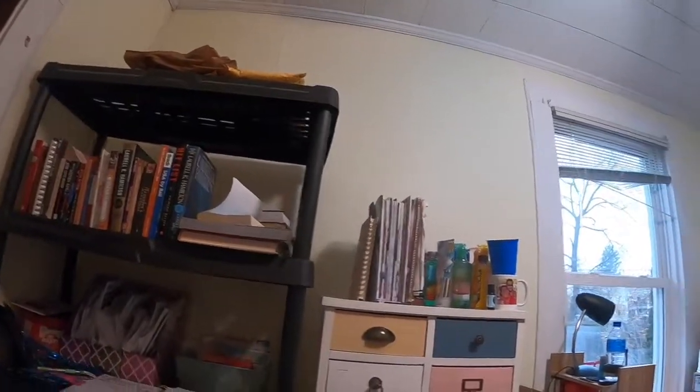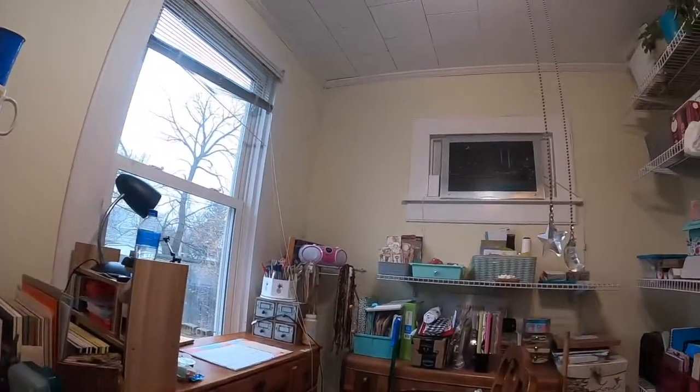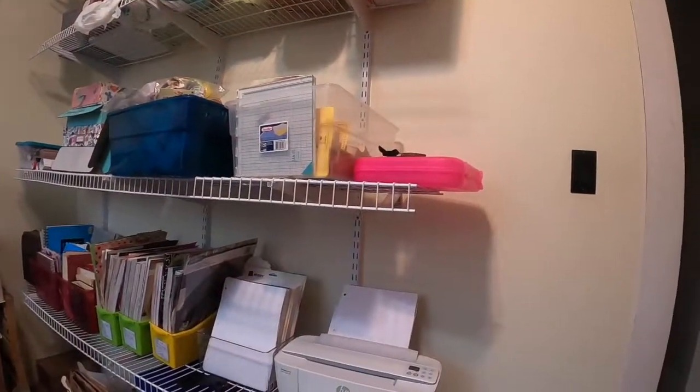So yeah, that's pretty much it. It's not finished, but it's a work in progress, and it's much better than it was. So one more little panoramic view.